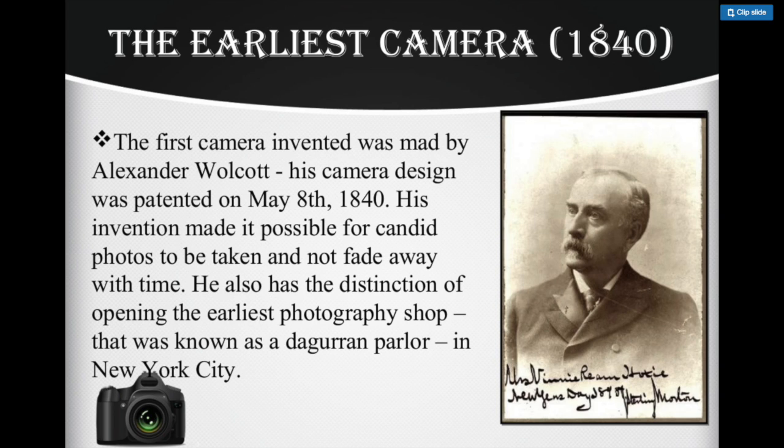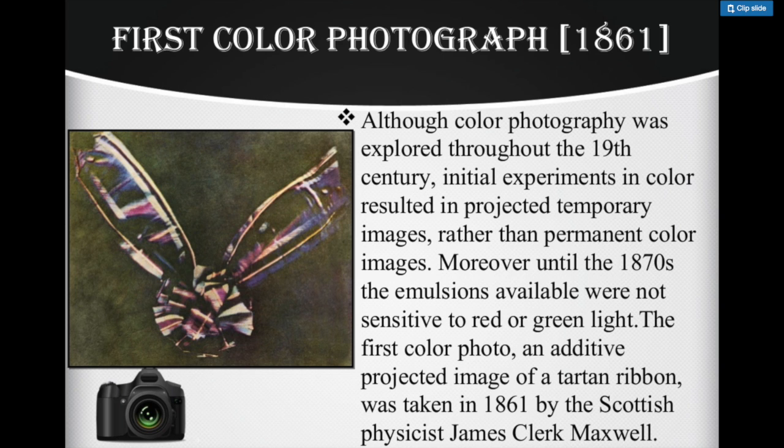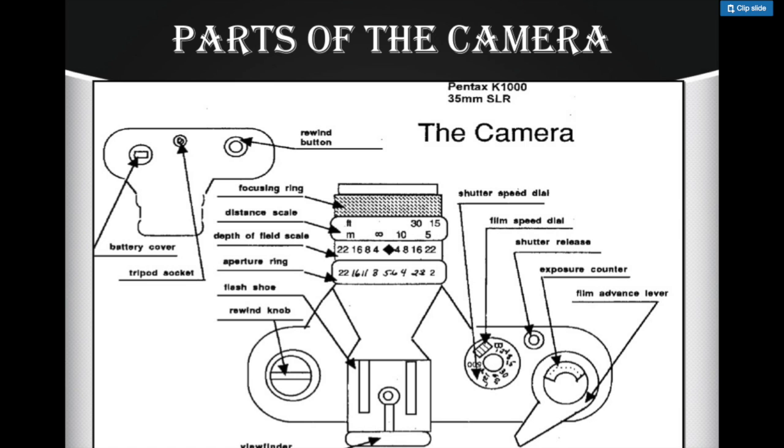The first color photograph was made by Scottish physicist James Clerk Maxwell. Although color photography was explored throughout the 19th century, initial experiments in color resulted in projected temporary images rather than permanent color images. Moreover, until the 1870s, the emulsions available were not sensitive to red or green light. The first color photo, an additive projected image of tartan ribbon, was taken in 1861 by the Scottish physicist James Clerk Maxwell.